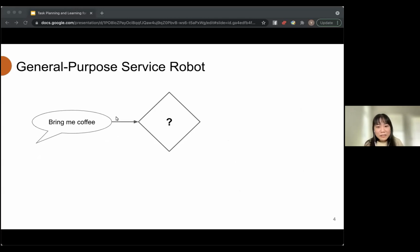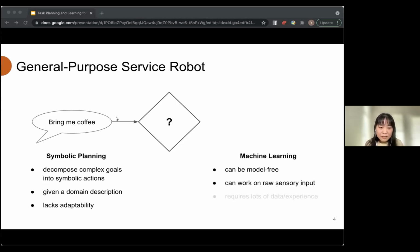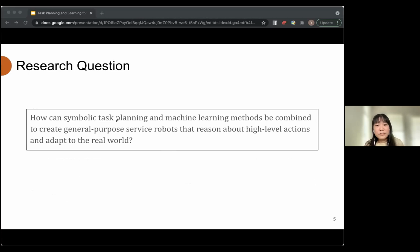In general, there are 2 classes of approaches to this problem. There's symbolic planning, or automated planning, that generates a sequence of actions based on a model or a description of the task and actions. The advantage is that we get a natural decomposition of a complex goal into symbolic actions. Of course, the disadvantage is it needs a domain description and it lacks adaptability if the model is wrong. There's also machine learning, which can be model-free and can work on raw sensory input, but it requires lots of data or experience. So the high-level research goal is that we would like to combine the strengths of symbolic task planning and machine learning methods in this framework to reason about high-level actions and adapt to the real world.